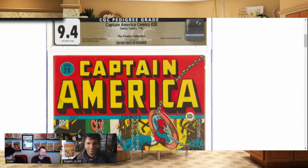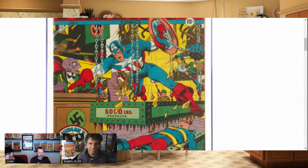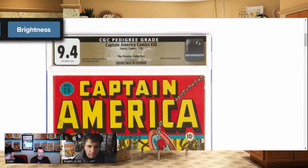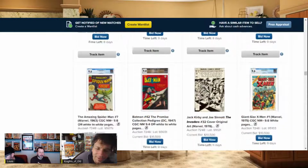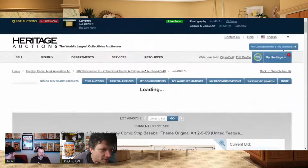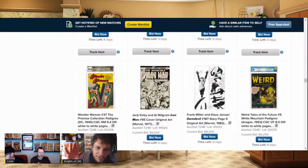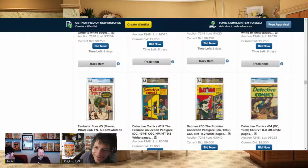Here we have a True Promise collection, Captain America 28. It looks like Bucky fell off the bike and is back to his normal self at this point. It's a great book, but it's not like those other two we just saw. It's a True Promise 9.4. What's annoying to me is that in the first run of Promise collection books, a lot of my questioning of the grades was because of all these printing defects. And now, where are the printing defects? There's none. So they kept all these amazing ones to the end.